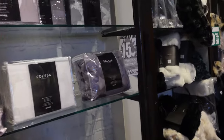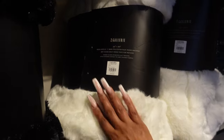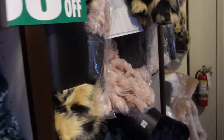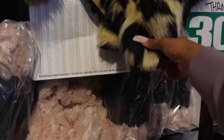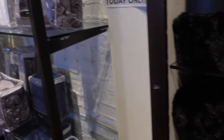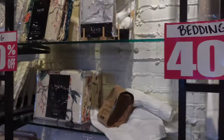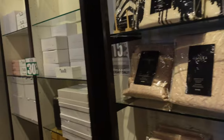This is actually where I get my throws from. These are so nice. I love them. I have this blush one. This one is super duper nice. And I also have this one. Ooh, the bedding is 40% off.